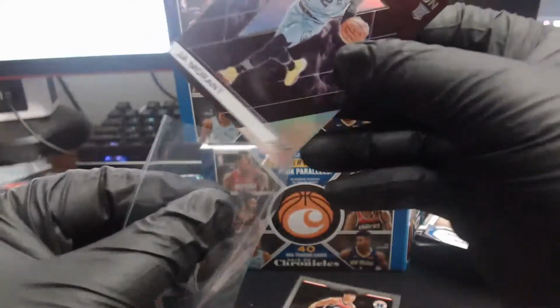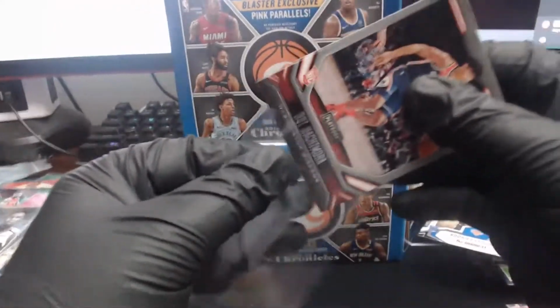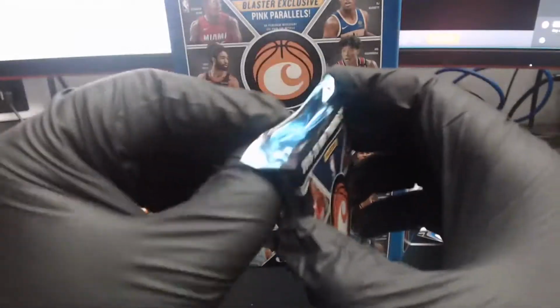If these were mosaics 2-3 months ago, people would have been absolutely losing their minds pulling this many big name players literally out of every single pack. You'd be happy to get one of those in 3 or 4 boxes. You're getting 3 or 4 in a pack and 8 packs in a box.